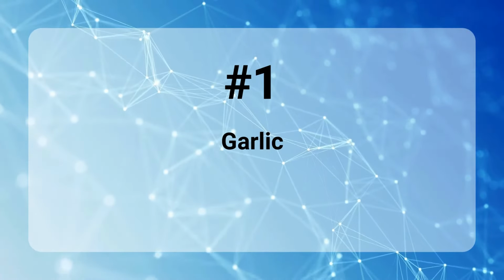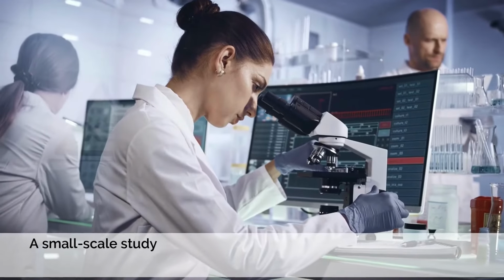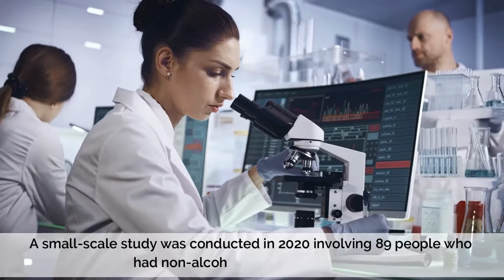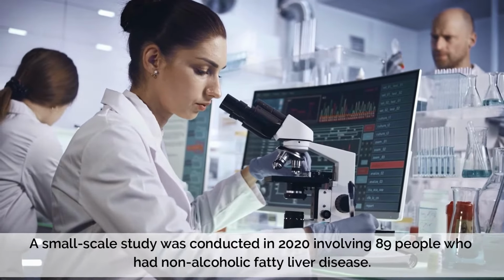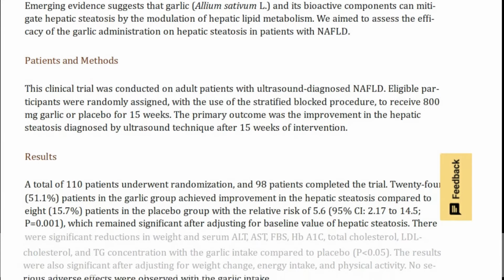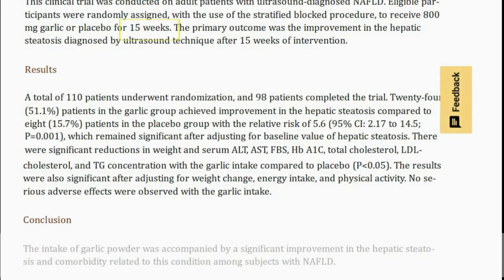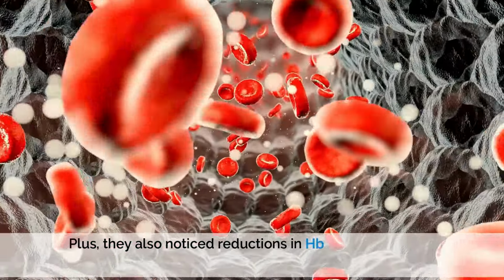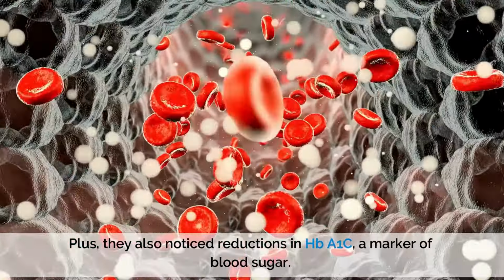Number 1. Garlic. A small-scale study was conducted in 2020 involving 89 people who had non-alcoholic fatty liver disease. It showed that people who took about 800 milligrams of garlic powder every day for 15 weeks noticed significant reductions in triglycerides, LDL, or bad cholesterol, and certain liver enzymes that are usually high in liver disease. Plus, they also noticed reductions in HbA1c, a marker of blood sugar.